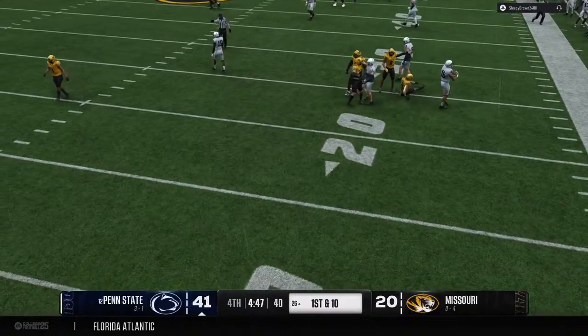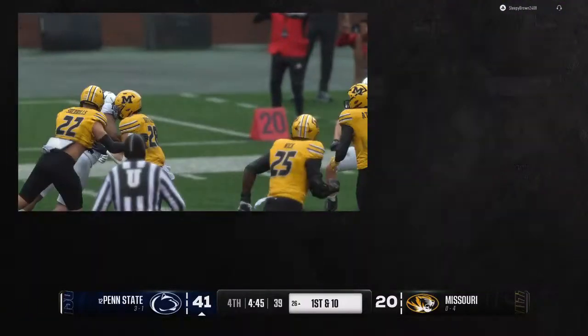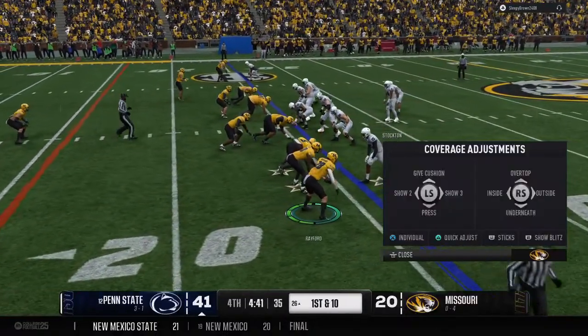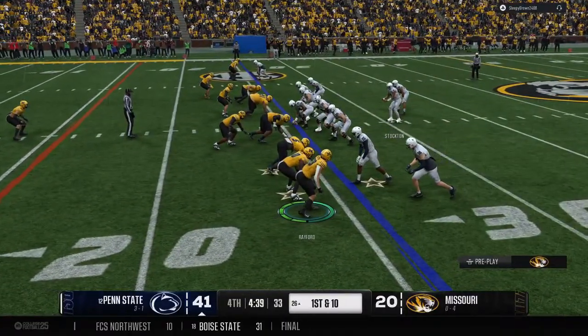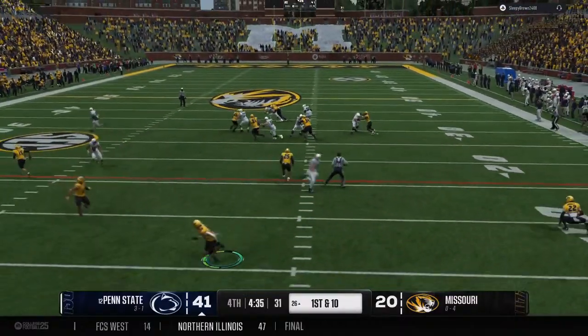And this defense was flailing as he weaved his way and got down to the 26. Man, letting that thing rip. How about this guy? Almost 450 yards on the day. He's been throwing it early. He's been throwing it often. He's been throwing it all.